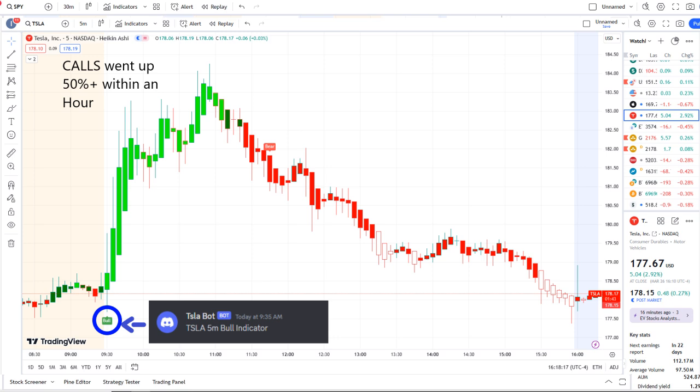So the home run today was from our Tesla bot. Our Tesla bot at 9:35 a.m. sent out a bull indicator. From that moment forward, inflows crossed the midpoint to the upside, full strength on 42 Vision, and call options went up 50% plus within an hour, guys.